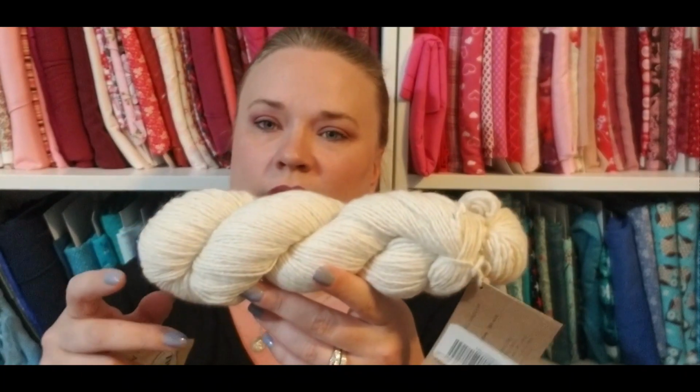Also, there's this Manos del Uruguay silk blend. And I can't actually, from the label, tell you what all's in it, except for the 30% silk, because the seller put their UPC code over the yarn content information. And I'm not familiar with this off the top of my head. And then I also got a little tea bag. So, set that there so I remember to take it away.